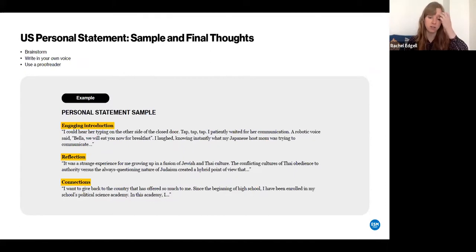We know that the student has a multicultural background, and it's two cultures that maybe we don't often see together. And so that's interesting. And we see that reflection of thinking about, what does it mean that I'm half Thai and half Jewish? How has this affected my worldview? How has this shaped who I am as a person? And so again, that's the purpose of the US personal statement, the point of this little writing exercise.